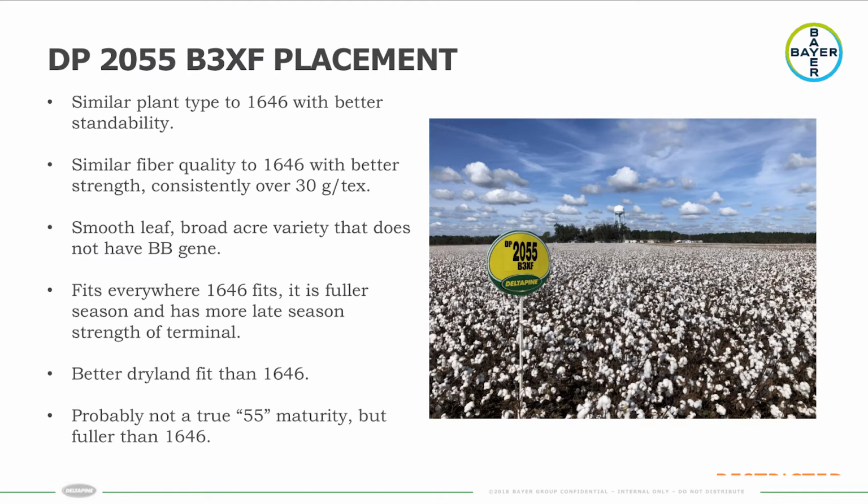One of the major complaints that we have with 1646 is when it loads up with a heavy boll load, the stalk tends to bend and it leans over a little bit. And in a year like we had in 2020, where we had so much rain from all the hurricanes, we tended to see a little bit more rot in that one. And growers have started talking about trying to find something that'll fit that same acre that will have the consistency that 1646 had. 2055 fits the bill.